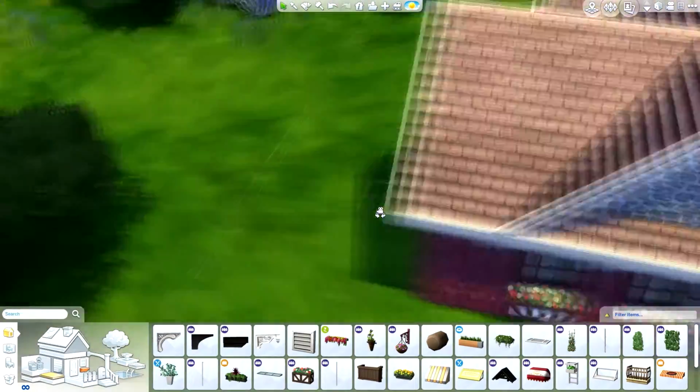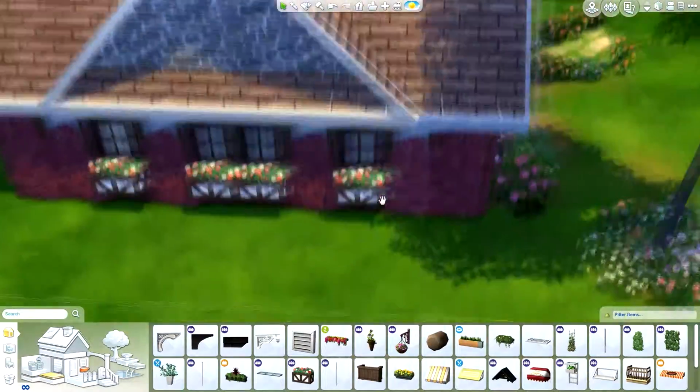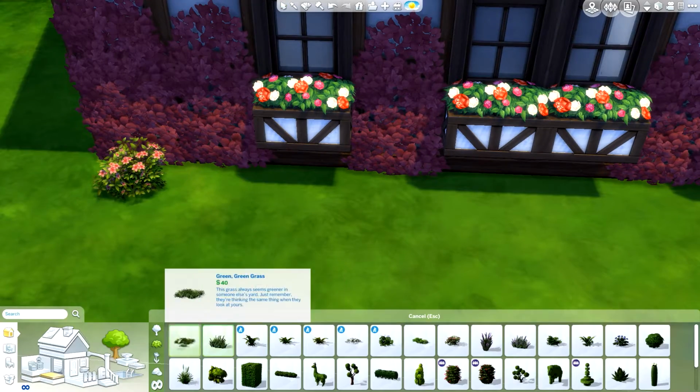So it is a really nice area of Windenburg. As you can see, I was having a bit of trouble with my camera here. I was going to cut this out, but I didn't. It just kept zooming out and I couldn't zoom back in. I don't know what happened. You might have seen that just then.